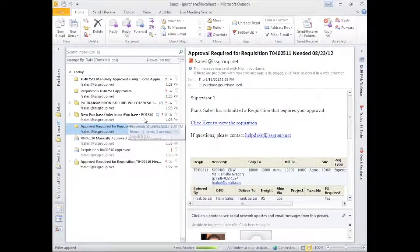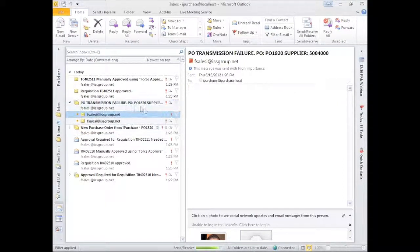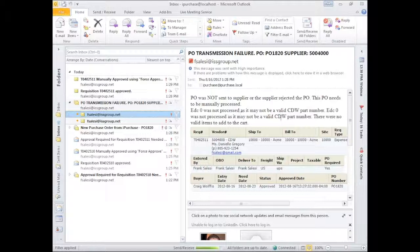This one is, I guess, the second rec I did. This one here is an email to the supplier that was sent out automatically. We'll have a printout or a PDF version of that rec, of the PO, in that email, and that gets sent to the supplier. This here is an email from CDW when they confirmed that PO.